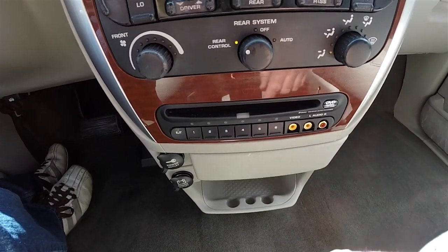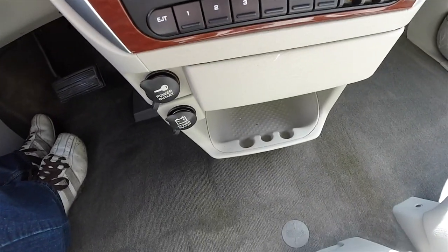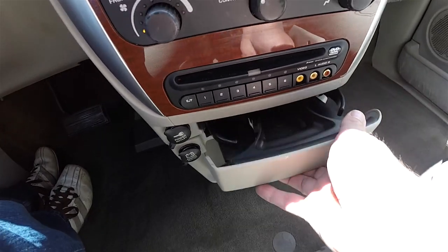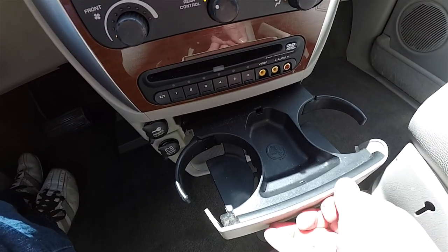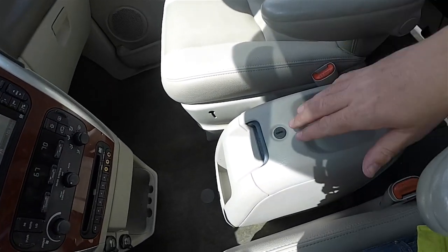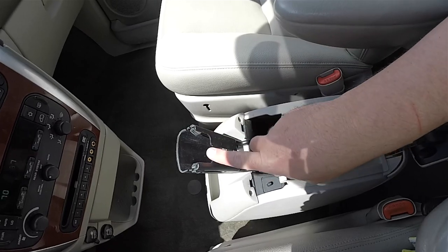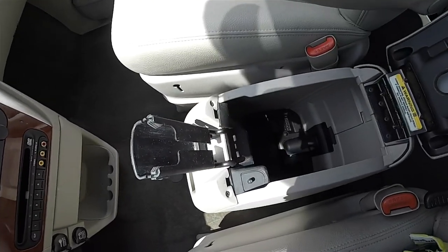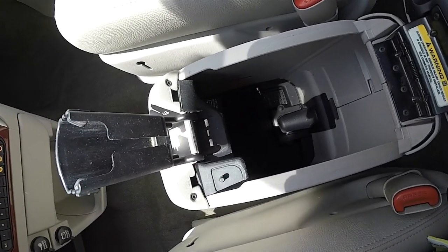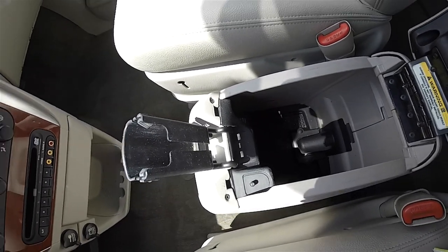Also have your audio, two 12-volt power points, and some storage at the bottom with coin holder. Pull-out cup holders, locking front center console, which opens up to reveal a mobile phone holder. You've also got a removable liner, which includes a 12-volt power point and a removable washout liner.